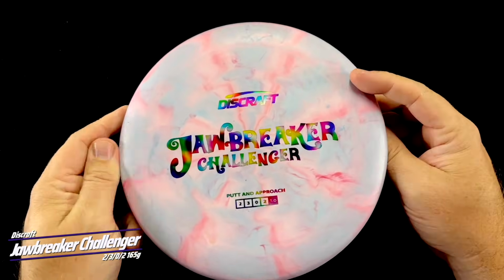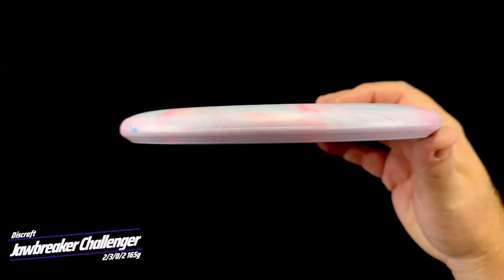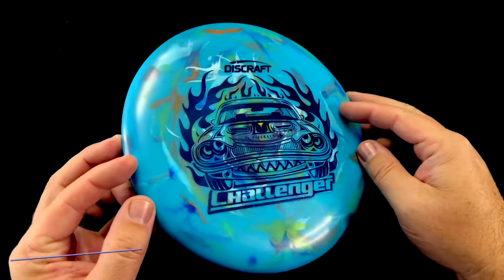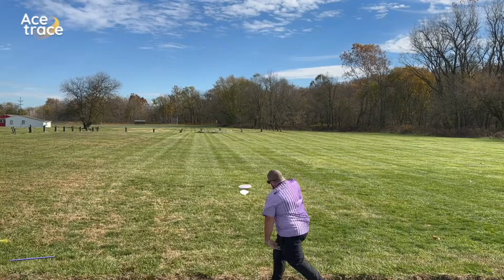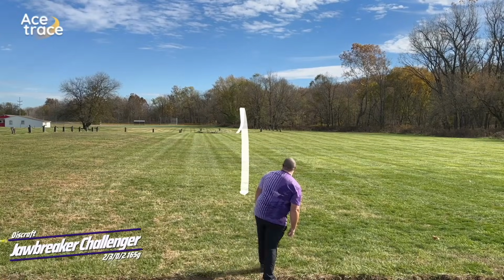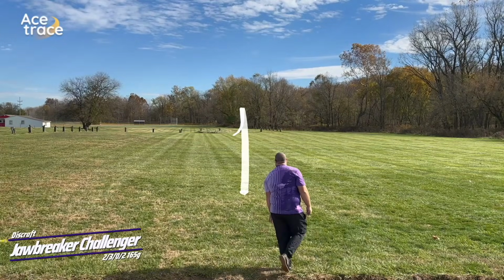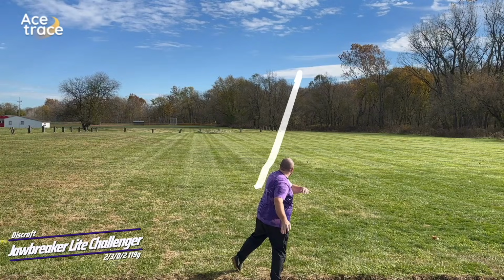Our 2 Challengers are both on the lighter side here. A 165 gram Jawbreaker Challenger and a 119 gram Jawbreaker Light Challenger. And this is where things start to get silly. Because while I threw one of my best shots in a while with the 165 gram Challenger, a dead straight shot with a very minimal fade, I could not get a clean release with the Jawbreaker Light Challenger.